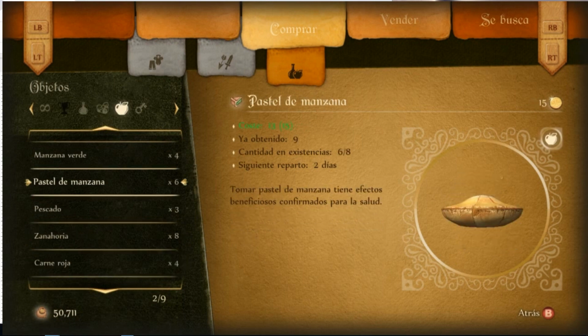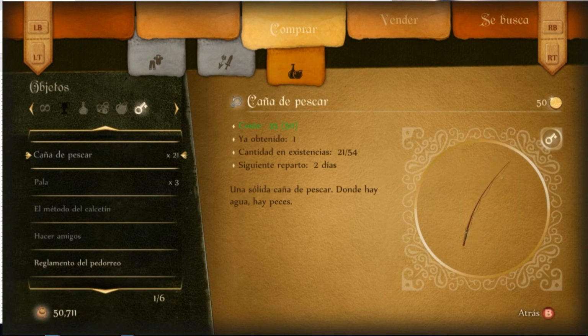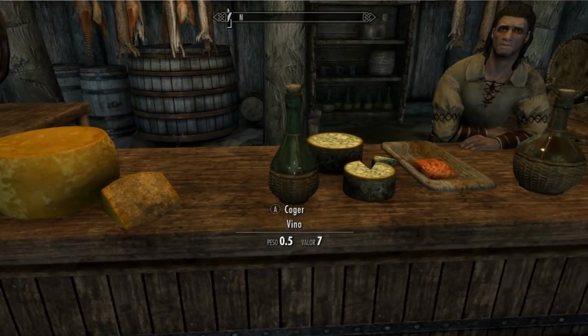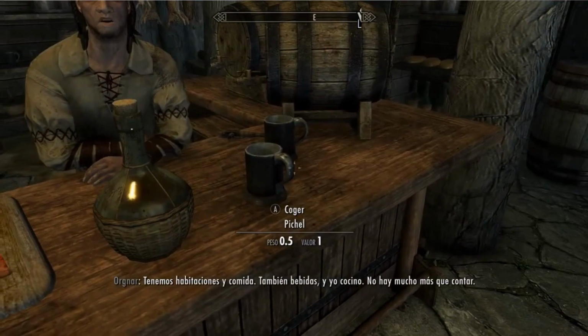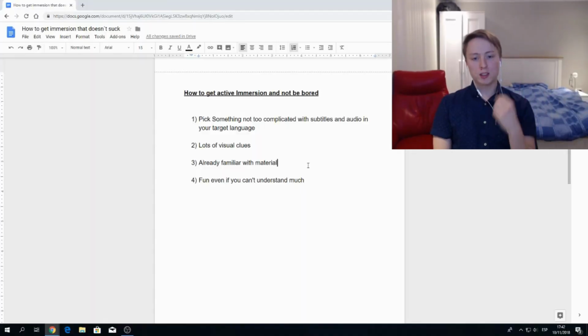And also video games, anime, they're all excellent for this. So especially video games, when you're playing around, say you're playing Skyrim or something like that, you look around and it's basically like you're in a big 3D dictionary. You look at something, you can see physically what it is, and you get the name straight up. So this is great for learning, say, nouns for example. And point number 3, and this is quite a big help, already familiar with the material.